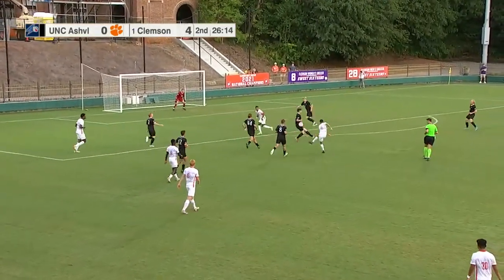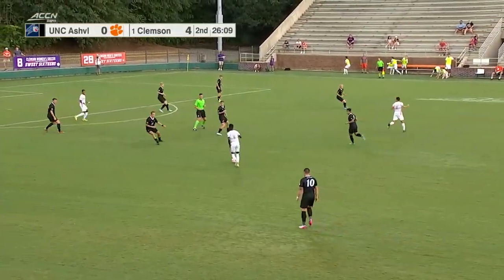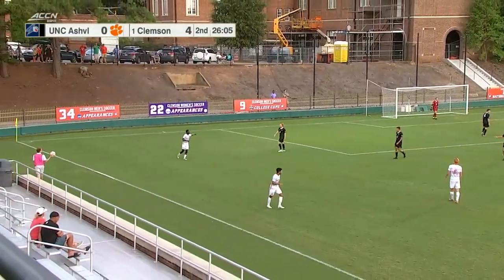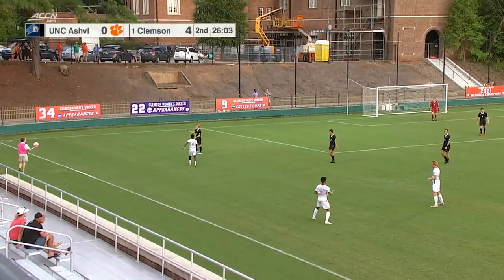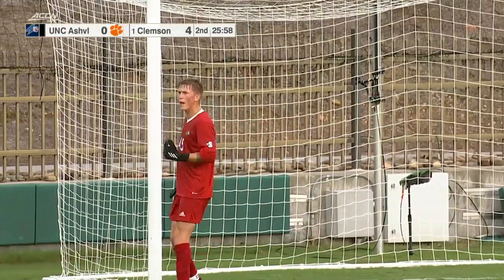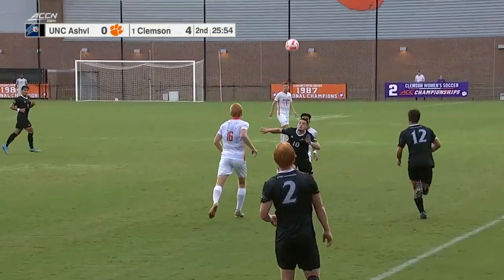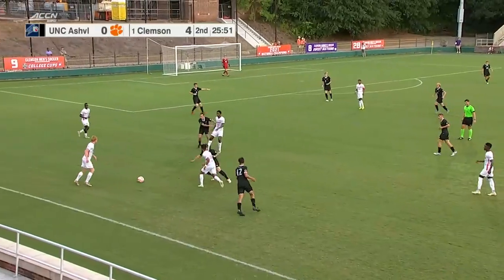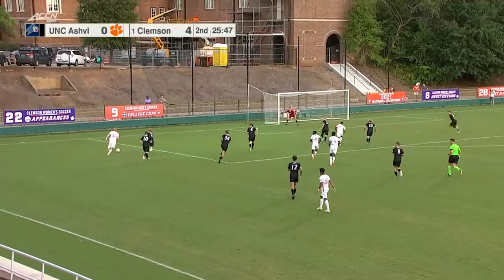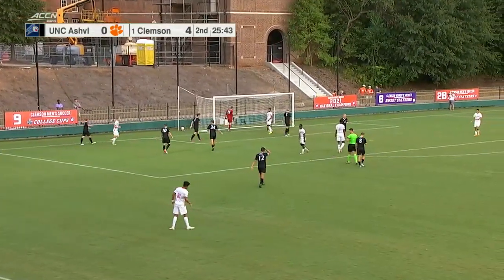Ball into the middle. Shot blocked. It was Gomez. That's about the same range from his game winner against South Carolina, wasn't it? Yes, it was. Very similar look. Throw for the Bulldogs. Clemson gets it right back with Smart. This is Wallace. And a corner kick.